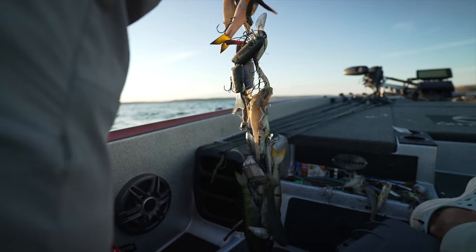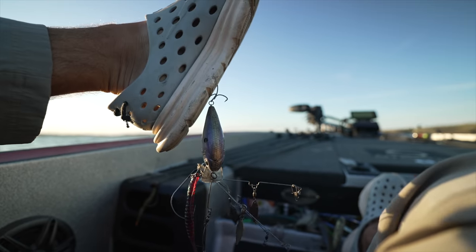Is that the bait you're tying on, Cole? Get him. There's the good and some fish. All right, we better fish it real quick.